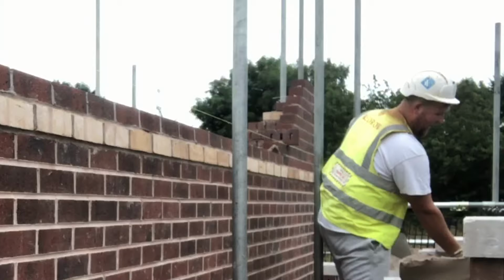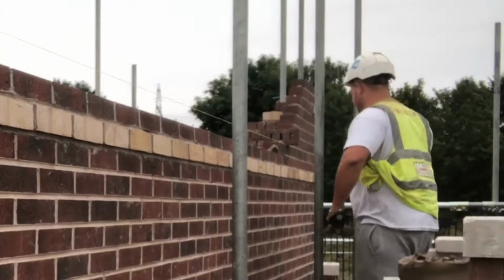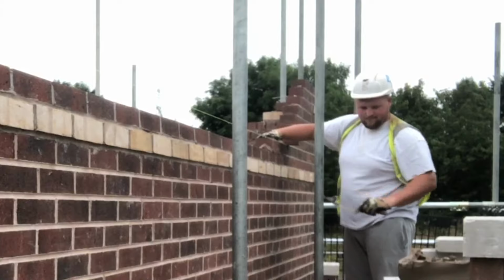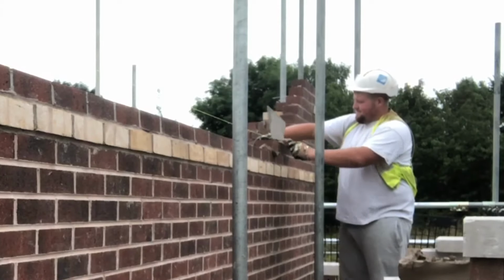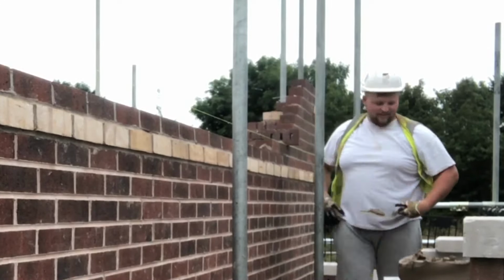I started on the Monday. I didn't work the Wednesday, and I finished at 11 on the Friday. I just wanted to get two gables and a backup brickwork. I took them 10 courses on top of what was already there. I did what I said I wasn't going to do, which is I've taken over a house mid-lift.